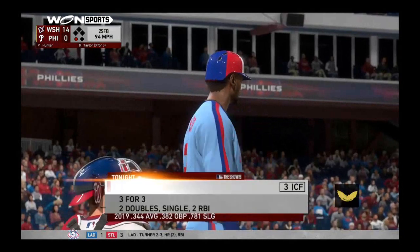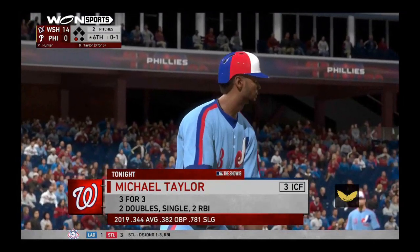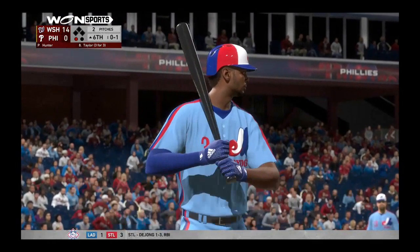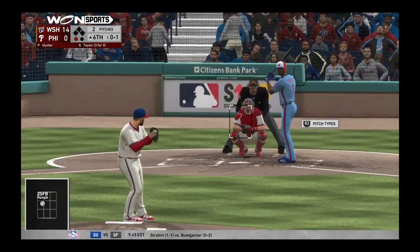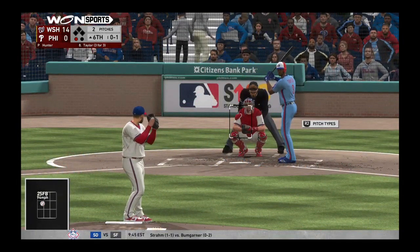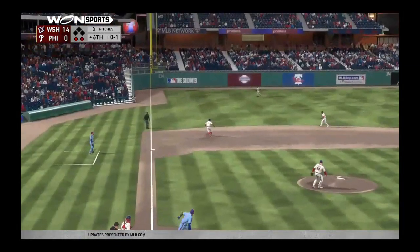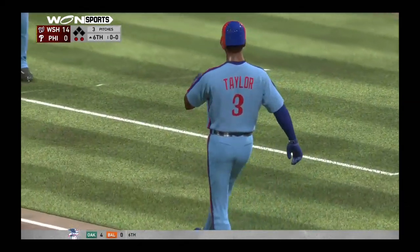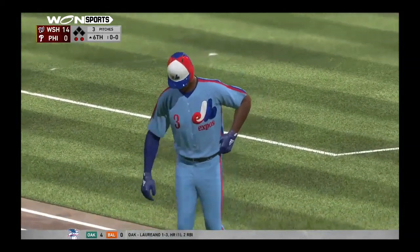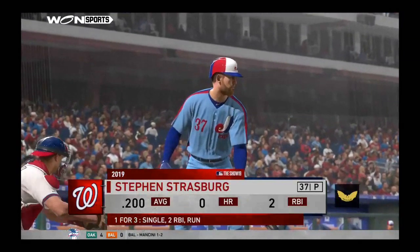There's a strike taken to Michael Taylor, 3 for 3 with 2 doubles, a single, and 2 RBIs. 1 is the count, 1 out. A run is in. And a line drive, right, good grab by Franco for out number 2. And now bring up the pitcher, Steven Strasburg, who right now is the story. And you know why.